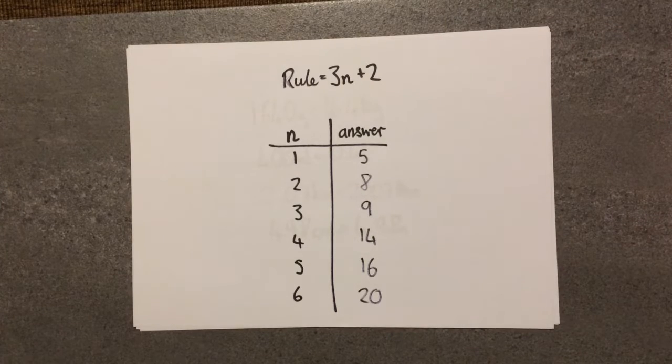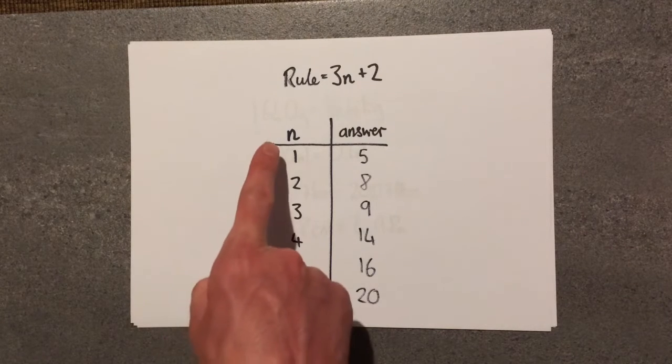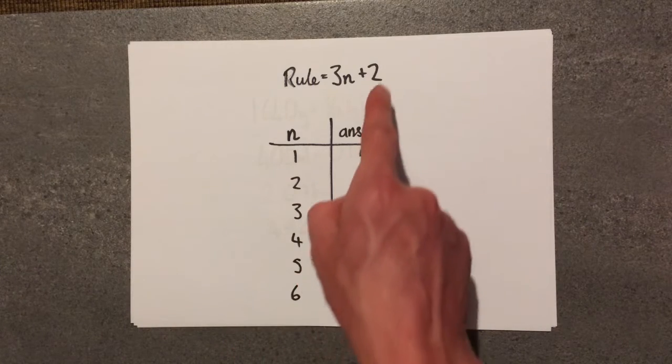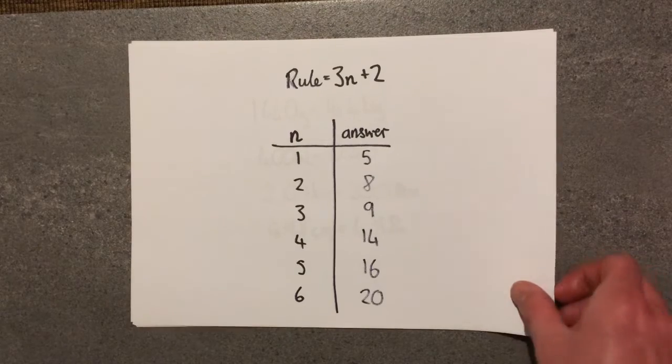The next one, I was doing a little bit of algebra. So I had 3n plus 2. Then if n was these numbers down the side, I worked out what my answer would have to be from that equation. Now I'm spot on with algebra, so I wouldn't really bother looking at this one too much. I'm fairly certain I've got them all correct.